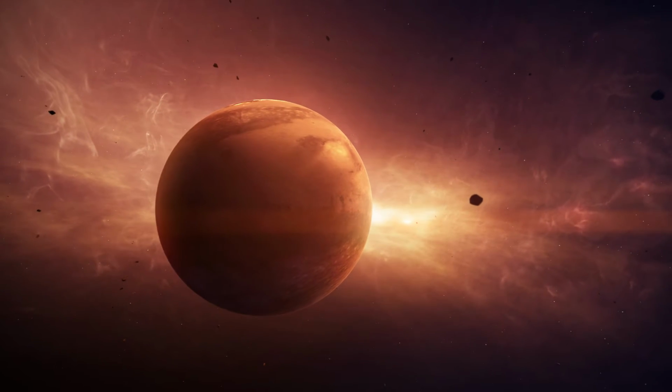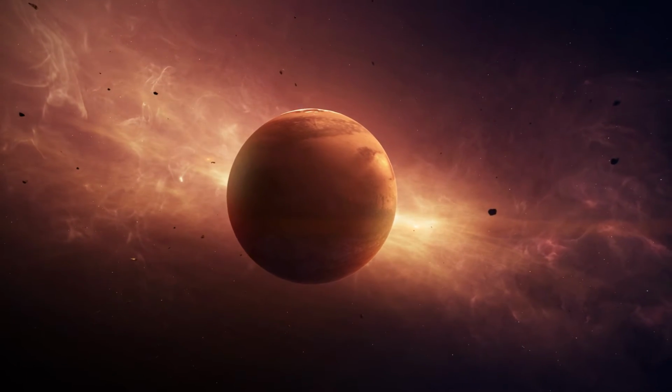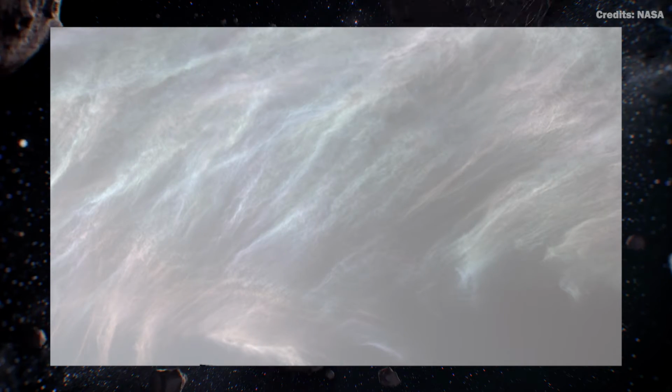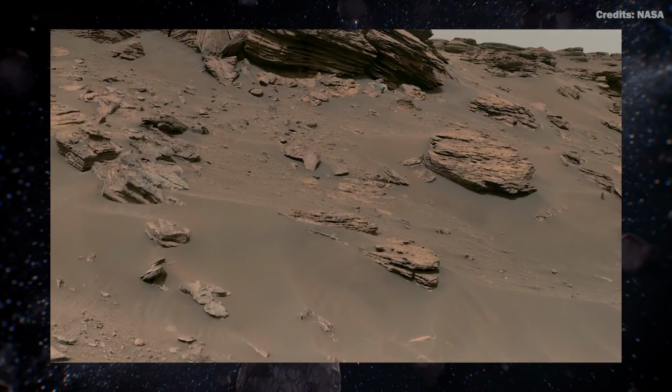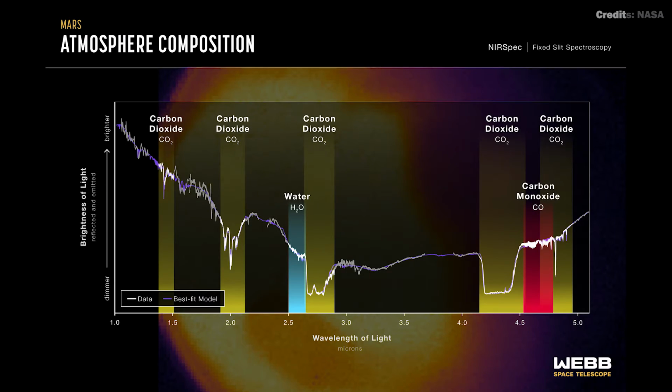Astronomers' obtained results show us different aspects that are related to the red planet's composition. For example, information about the Martian dust, icy clouds, the elements composing the atmosphere, and even the type of rocks that can be found on the surface of Mars. But the searching doesn't stop here, as the James Webb Telescope should be able to detect the presence of water, carbon dioxide, and other chemical compounds.